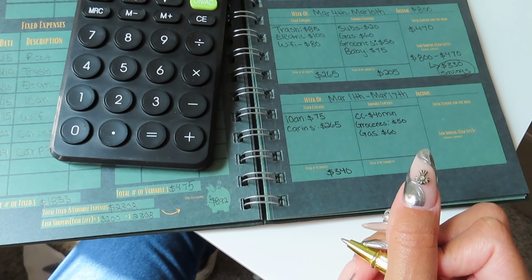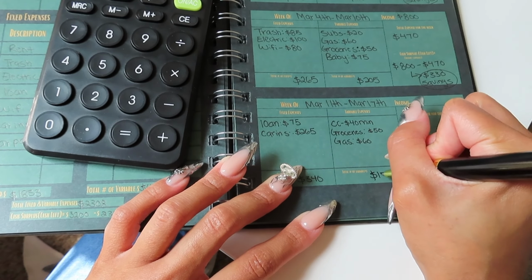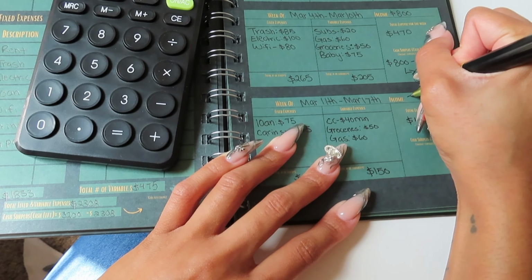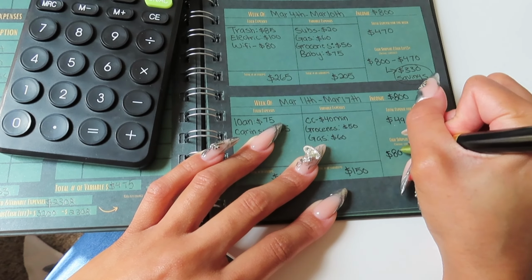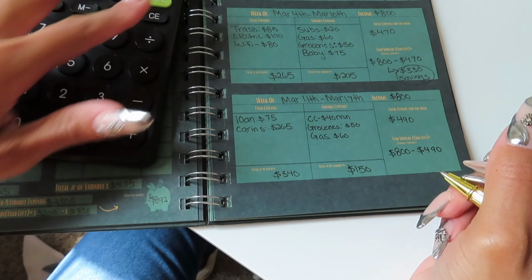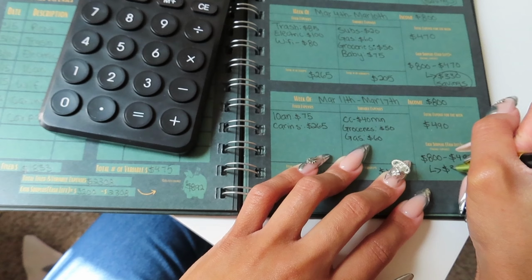And then let's go ahead and add up our variables. 40 plus 50 plus 60 is going to be 150. 150 plus 340 is going to bring our total of expenses to $490. We were paid $800 this week. So we're going to take 800 and minus it by 490. So 800 minus 490 is going to give us 310 left over to put in our savings.